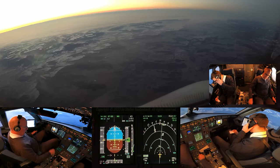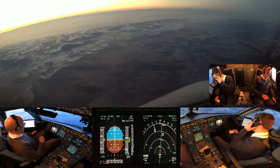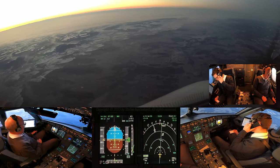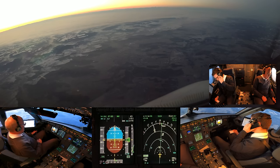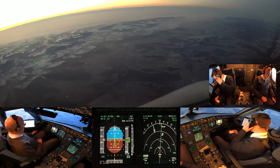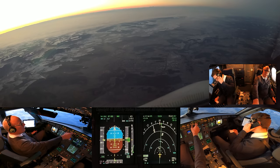Light south wind. Morning, flight 402, flight level 78, climbing flight level 120. Edelweiss 402, climb flight level 240. Climb flight level 240, Edelweiss 402. Gallum 50 Golf, contact 134.405, going.